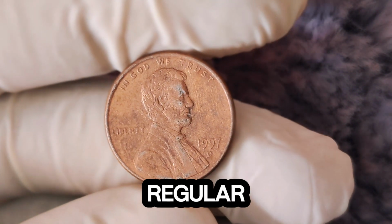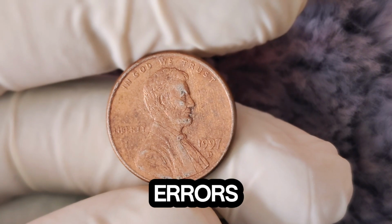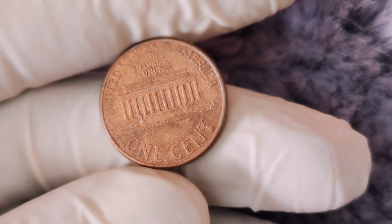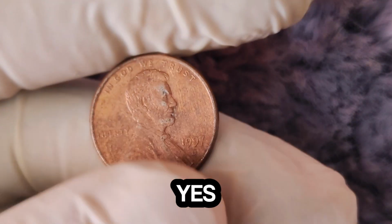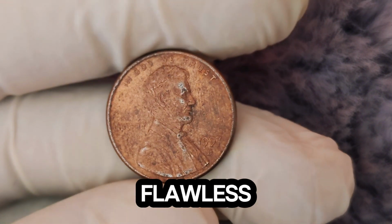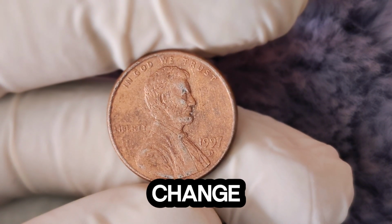Let's break it down. Regular circulated coins, around 1 to 5 cents. Uncirculated mint condition, around $1 to $1.10. Rare mint errors can range anywhere from $100 to $10,000 plus. Ultra rare varieties with confirmed errors have been auctioned for upwards of $50,000 to $200 million. Yes. Collectors are willing to pay a fortune for the rarest and most unique examples. Just recently, a nearly flawless 1997 D penny with a double die error sold for 6 figures at auction. Imagine finding one in your pocket change.